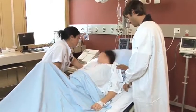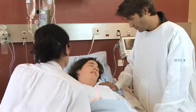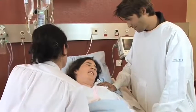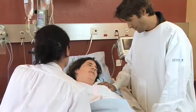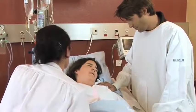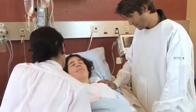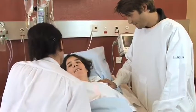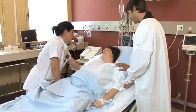In the delivery room, the midwife or the obstetrician observes that labor has begun and that contractions are effective. Just let it happen. The epidural may be administered at any time during labor. The pain becomes more intense as labor progresses and the cervix dilates. If you would like to have an epidural, do not hesitate to ask for it.